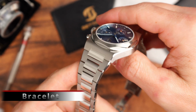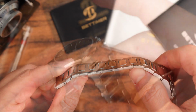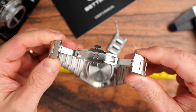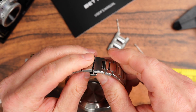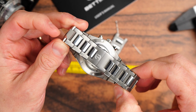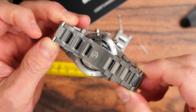As for the bracelet, well, the execution is very good. The bracelet links are made out of solid stainless steel, the tolerances are very good too, and the links are connected by screws, which is usually a hallmark of premium timepieces. We have a butterfly clasp here, which is signed with the brand logo. The clasp works very well, so it is all good. As it usually happens with this type of clasp, it has no micro adjustment. However, BETTIMER now includes a half link in this bracelet, which will help with getting a more accurate fit.